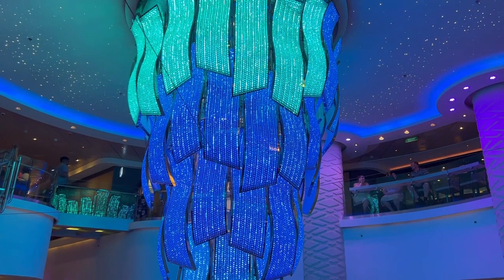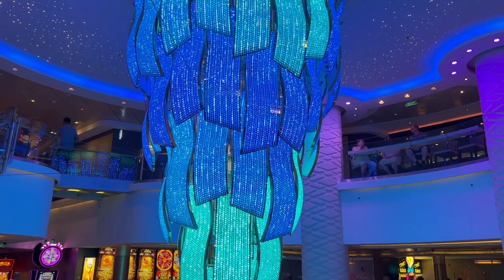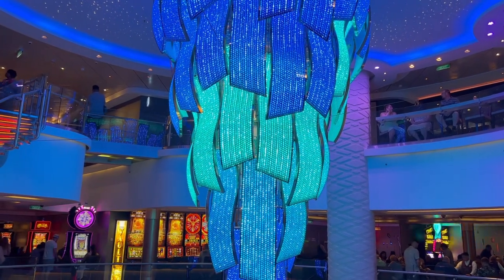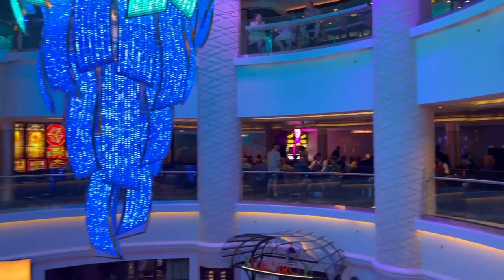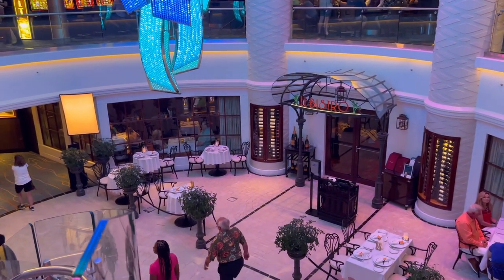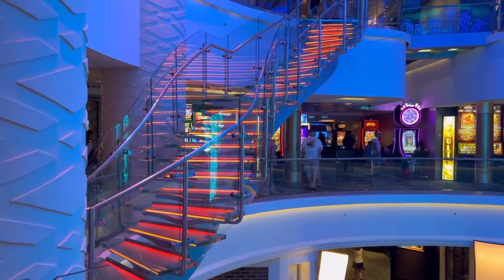All right, I'm getting ready to go to my birthday dinner at Teppanyaki. But this chandelier is so cool. It changes colors on different days. I think the last time I videoed it, it was red, and now it's blue and green on the seventh floor, which is the level for the casino. The sixth floor is some of the specialty dining restaurants where we're going to be going. And the stairwell is so cool, that also changes color.